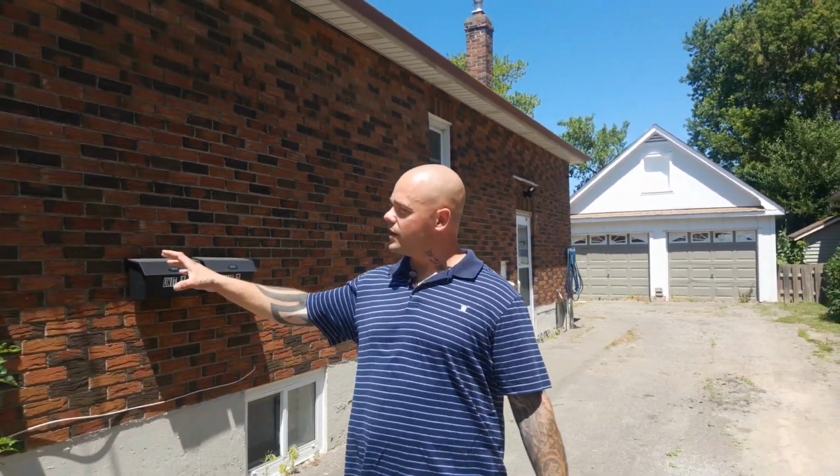There you have it, guys. That is Don's rental property. This was a distressed property. It is now shining beautifully. He's got a lineup of people trying to get in, and he's gonna have no problem selling this property. Guys, this is what we do, and this is what we wanna do for you.